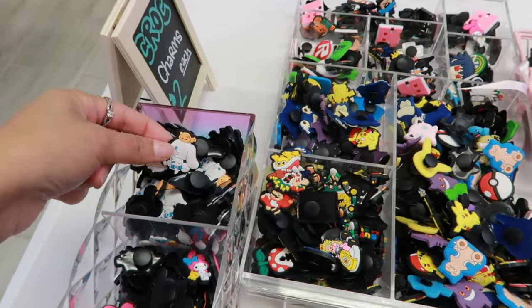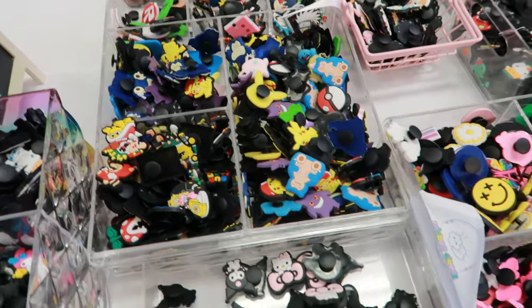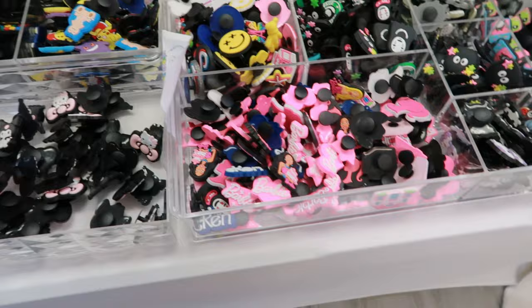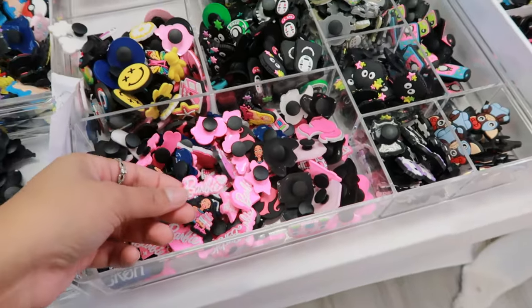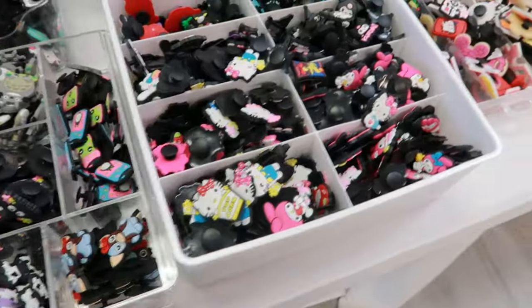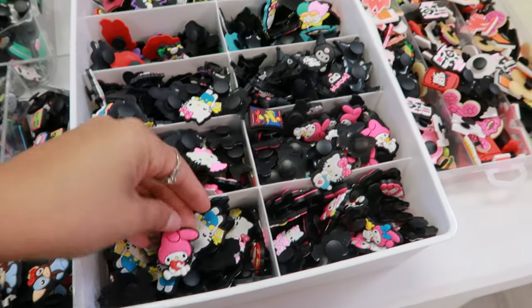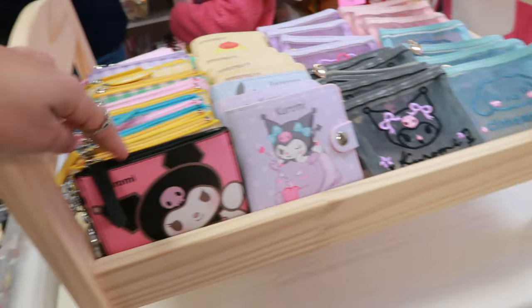They also had these croc charms slash Jibbitz as well. Now, for me, for $2, that's a little bit overpriced. If you go to a flea market or a kiosk, you can find these for cheaper. I believe maybe 50 cents or even a dollar. So I would hold off on that because I have seen Hello Kitty in other places as well. But hey, if you really want them, get them.